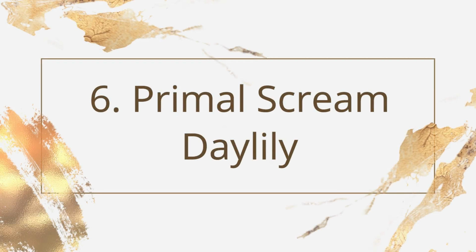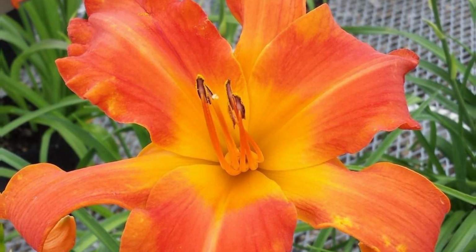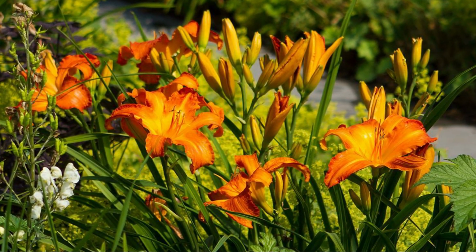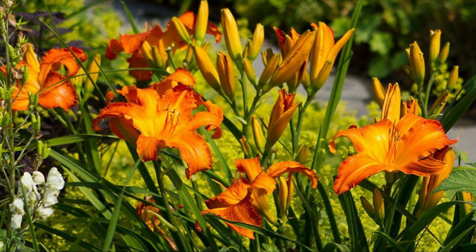Number 6. Primal Scream Daylily. The striking tangerine orange blooms measure up to 6 to 8 inches across. This variety is a tetraploid, which means it has 4 times more than the normal chromosomes that offer huge blossoms.